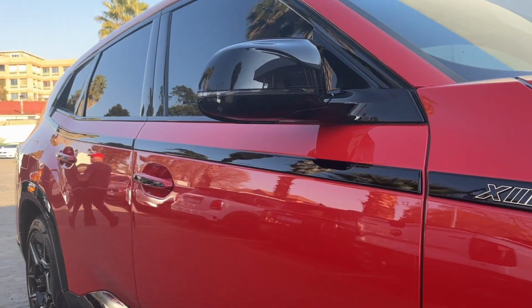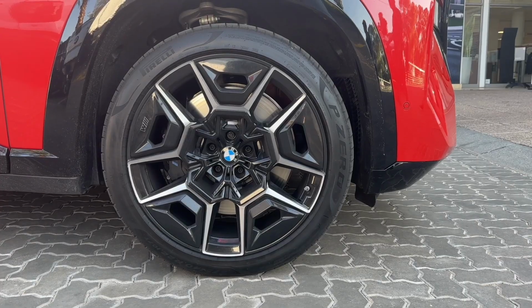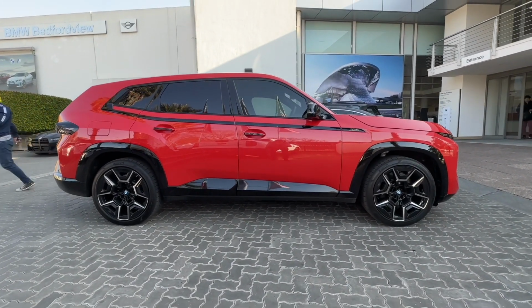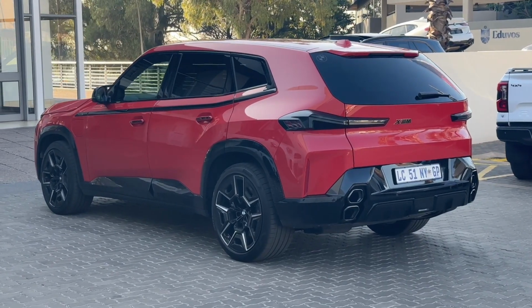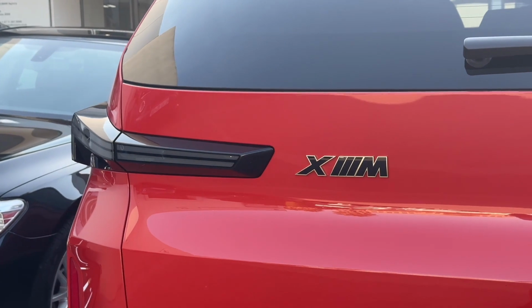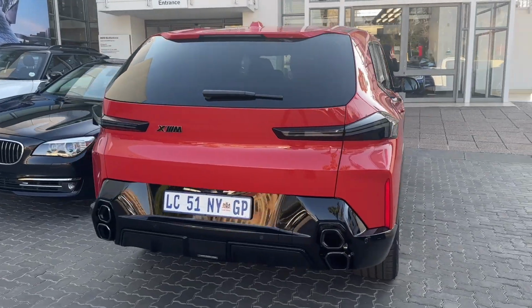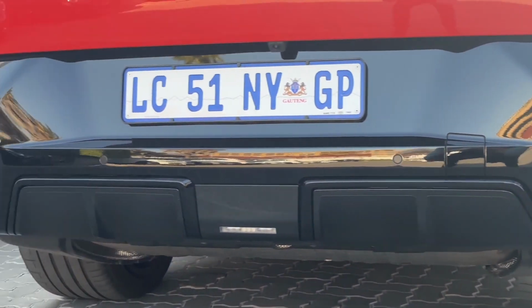You get the option of 21 to 23 inch wheels on this car, and by the size of these arches, 23s are the ones to go with. Overall, it's boxy. You've got a sloping roofline, and then at the back, you've got this large rear windscreen. You've got this bumper that rises up, leaving the perfect space for these wraparound slim tail lights to fit in. And then to finish it off, you've got these vertically stacked M Performance exhausts, which I think look really cool.